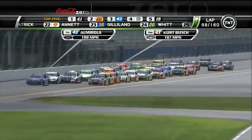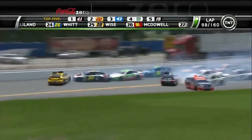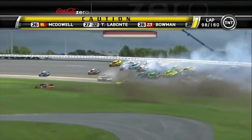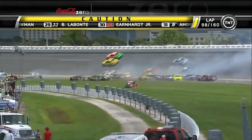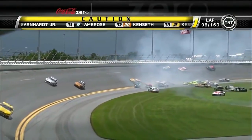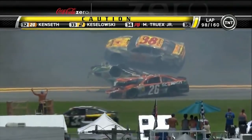Outside lane, hanging tough here on the restart. Oh, here we go. Trouble. That's Casey Kane that goes sideways. Joey Logano, nowhere to go. Oh, my. Half the field is gone. The big one at Daytona has happened at lap 97. That is the huge one at Daytona. Justin Allgaier. Oh, the 18 gets on its roof. And Kyle Busch rolls upside down. Wow.